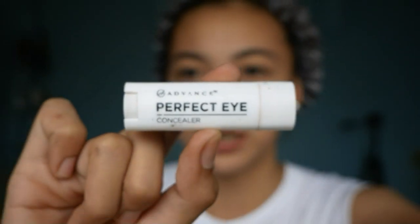Okay, so I'm gonna use this Blended Coverage concealer. Actually, I have this stick concealer, an under eye concealer from Ever Bilena, right here. Instead, I'm just gonna use this liquid concealer from my sister.